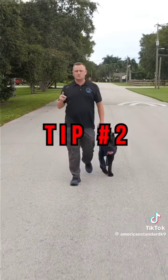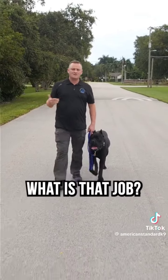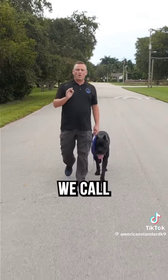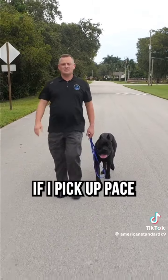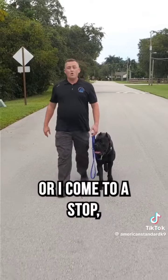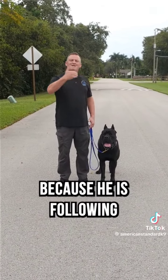Pro tip number 2, and that is when you are on the walk, you are giving your dog a job to do. And what is that job? It is a game we call follow the leader. Now, what is that game? That means if I pick up pace, or I slow down, or I come to a stop, my dog knows to do that because he is following the leader on the walk.